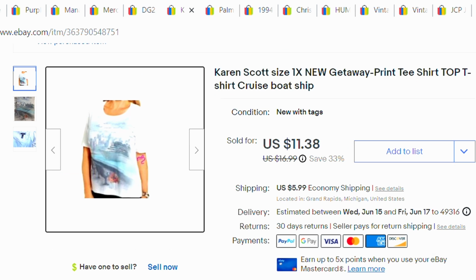Any of the Macy's items for clothing is always going to end up on my favorite solds because the Macy's clothing is really good quality, and Karen Scott has really nice items. It's kind of like a nice grade thickness jersey t-shirt. So if you have the opportunity to do a Macy's pallet, definitely don't pass that by if you can get it cheap enough.